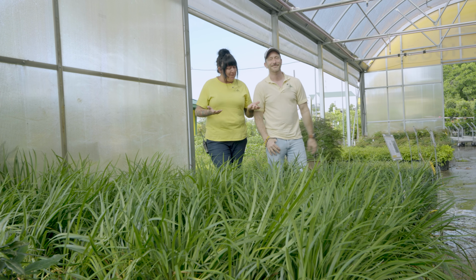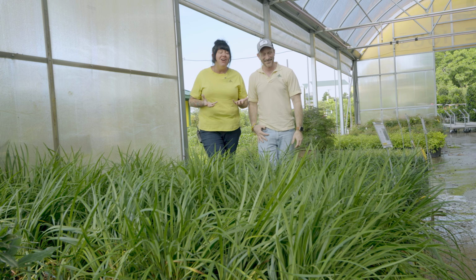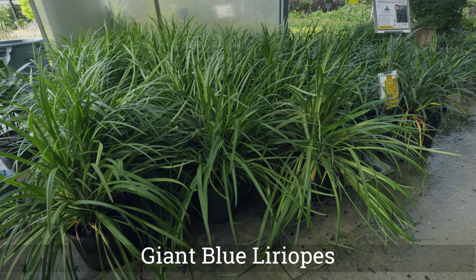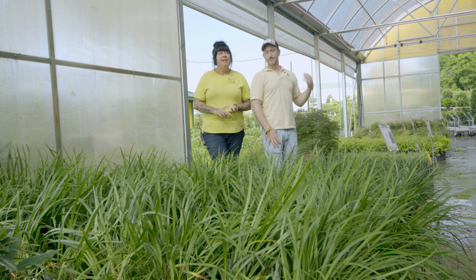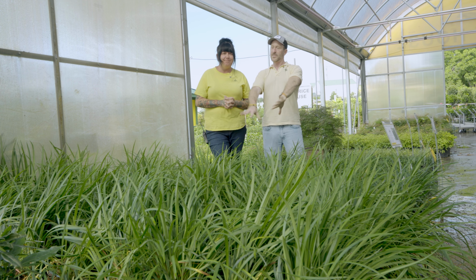Welcome back, Ryan. I'm full-sized! Yes, these are the super blue liriope, and these guys will get about 2 to 3 foot tall and wide, but if you're not wanting something that big, like maybe you need a smaller border, we've got our classic green liriope, or variegated, that stay more about a foot, foot and a half in size.